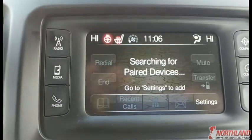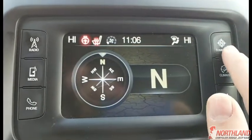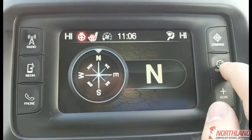You got your phone options here. If you did have one paired through Bluetooth, you can do all that. You got your compass here, so it'll tell you which way you're going. We are facing north right now.